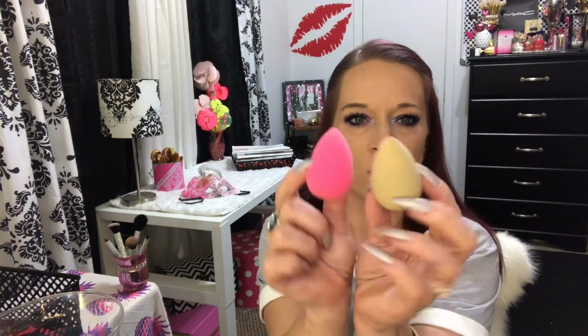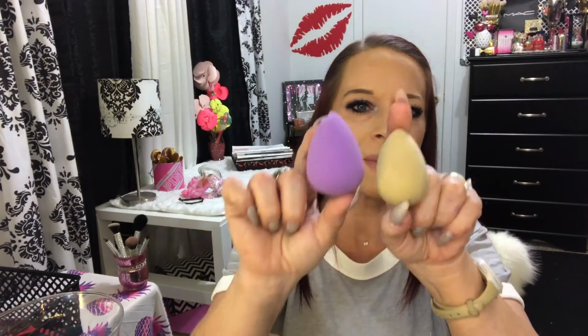So they come in different colors. I've heard that the different colors do different things. I don't know about all that. I really do like the nude one. And I think they said the red one may bleed a little bit. I'm not sure. But this one is where I've washed it today, so it's a little bit bigger. But this is what they look like when you first get them. So we'll play with the nude one. And then this one is a fake one. So, I mean, they're about the same size.